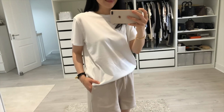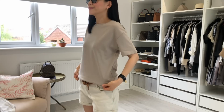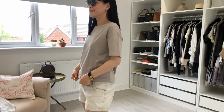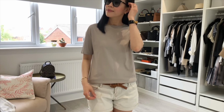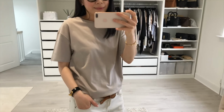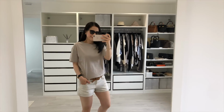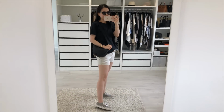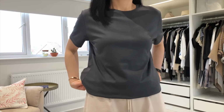What I really like about Grana is that you can find some really fantastic building block pieces. If you have a look at their website, you'll see that all their designs are fairly simple, but they really focus on using premium quality materials. This Supima cotton, for example, represents only 1% of the cotton grown in the world. This is a very durable fabric because it features extra long staple fibers.